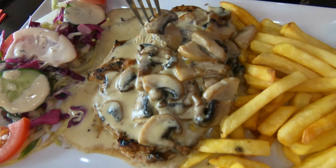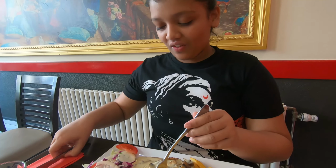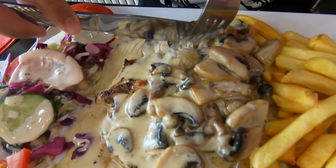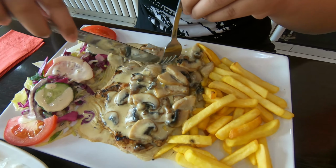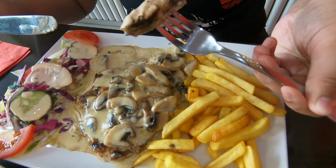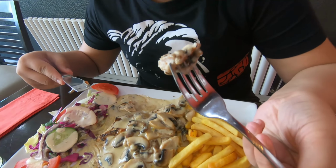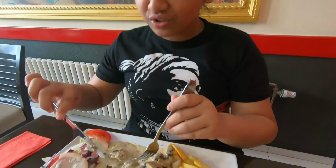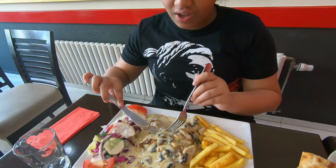Ooh. Okay. So I'm gonna try the mushroom. I love mushrooms. I love mushroom. Yummy. So okay. I'm gonna try the chicken. Okay. That's a big chunk of chicken. Let me cut it in half. Okay. The chicken is so good. It's nicely roasted and stuff, and it goes really well with the mushroom sauce. Yummy.